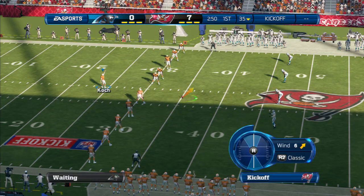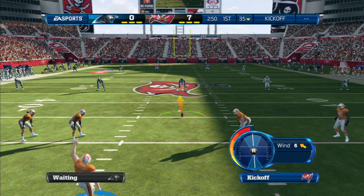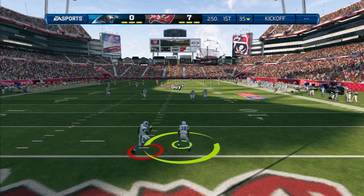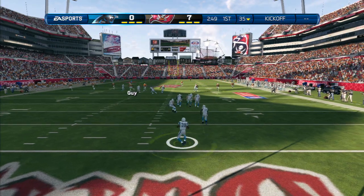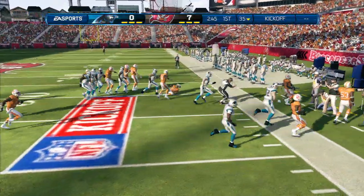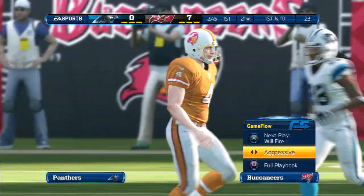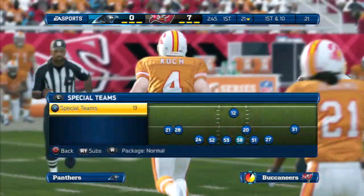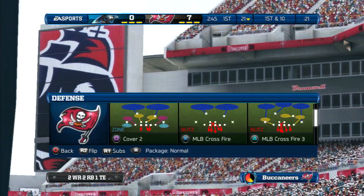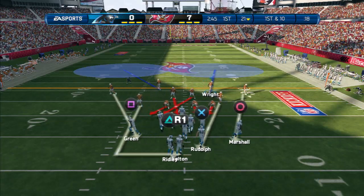The Panthers are prepared to return the kickoff. He's got a chance to return this one. He steps out. Number 38 on the return. Panthers come onto the field for their next series.